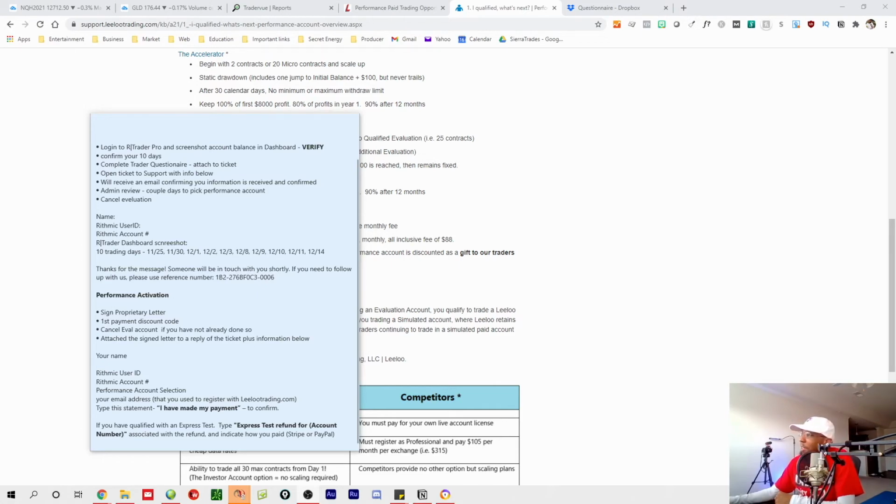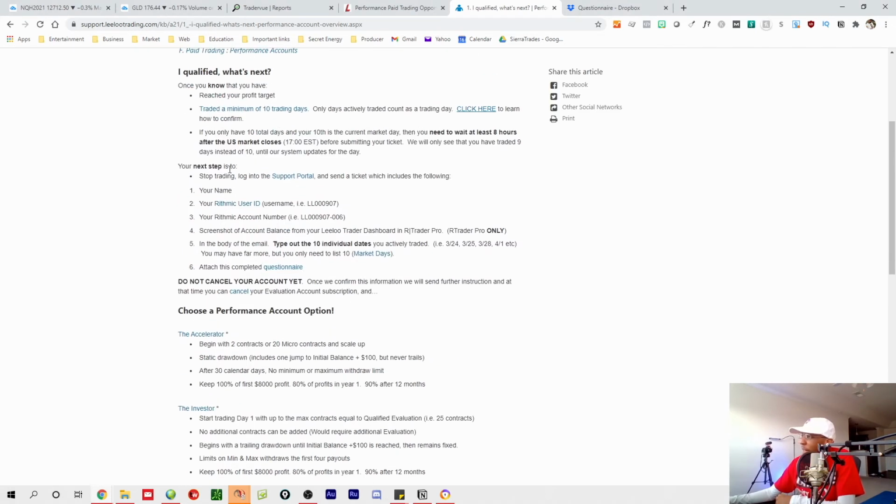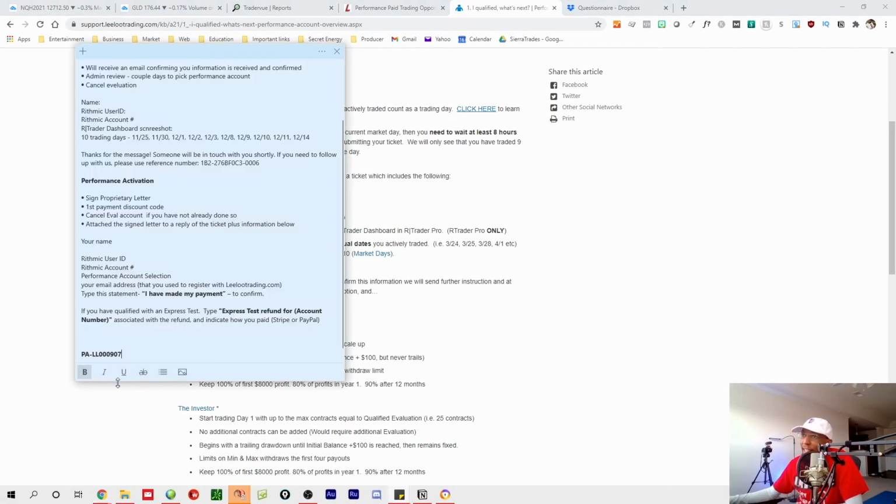You'll know that you're trading with your performance account by looking at your account number in Rithmic. Your Rithmic account number will be similar to that right there. It'll have a PA in front of it, okay? That's how you know that you're trading in the performance account. Okay, so that's pretty much the whole process in a nutshell. For me, that whole process took less than 24 hours.